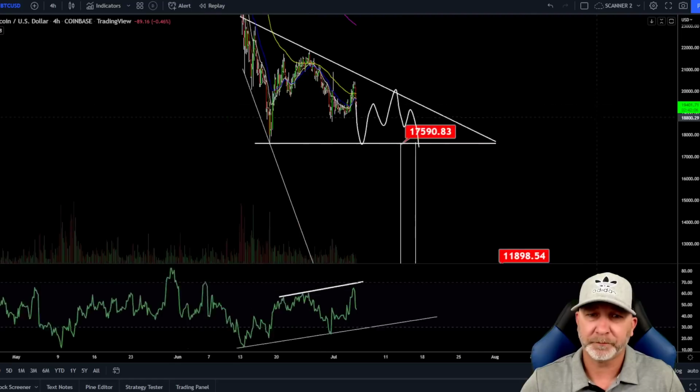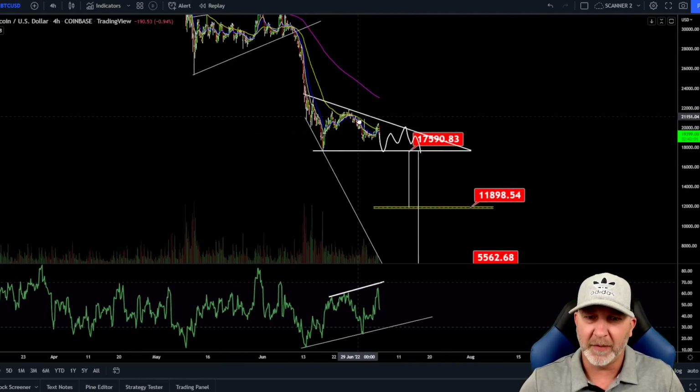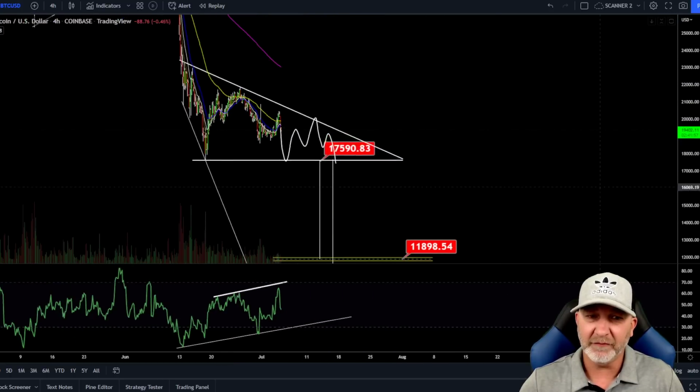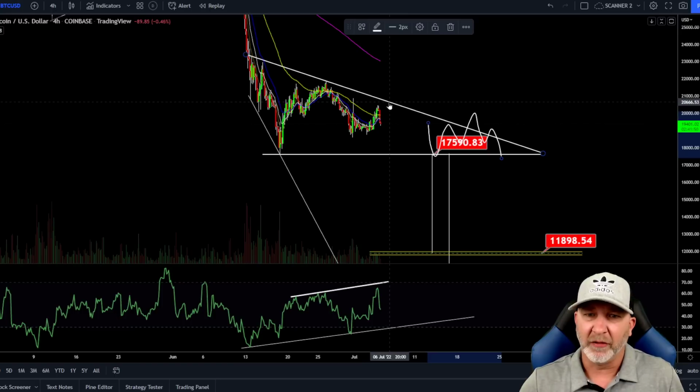So this is what we've been watching now. We've been talking about this being a possible descending triangle, right? That's if we get our bounce down here at this 17.5. We drew this in last week. It does seem to be playing out. Now this gets invalidated if we come up and break this top trend line.